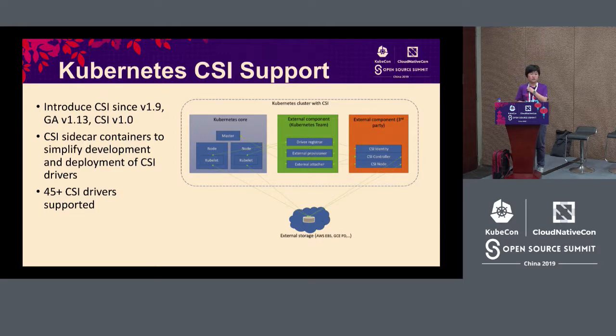CSI driver spec is for the storage vendors, and storage vendors will follow the specs to deliver, to make their own systems. So how to acquire this spec, how to utilize this spec, actually there's still a gap in between. This is the driver's deployment. It's not a static process, it's a dynamic one.